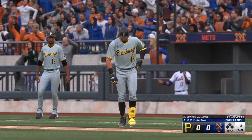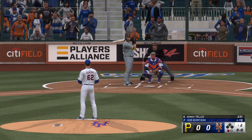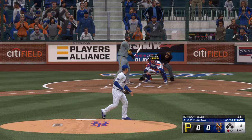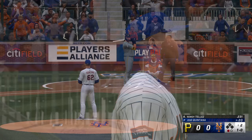Here's Rowdy Tellez. Close one, doesn't get the call. And it's 1-0. Looks like he thinks that should have been a strike at the top of the zone, but doesn't seem to be too upset. That's just a case where I think he's trying to get a better feel for the umpire's strike zone and what he's going to be calling. That's just a part of pitching.